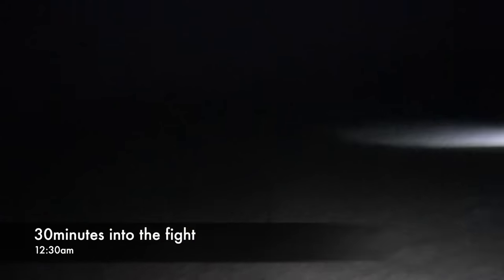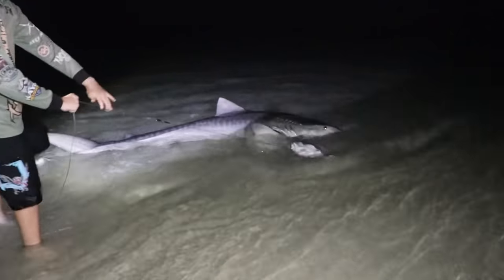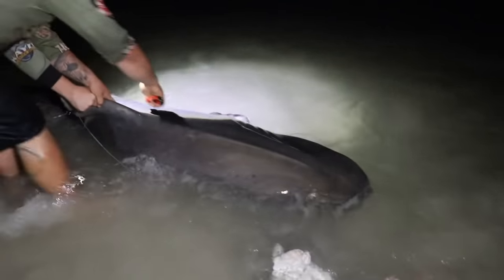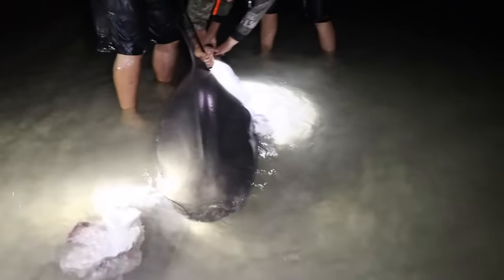I'll go and get it. So the reason Team MadMullet go on this fishing trip every year is to tag big sharks. So what we did here is we made a small incision behind the dorsal fin, put the tag in, and then we were good to go.